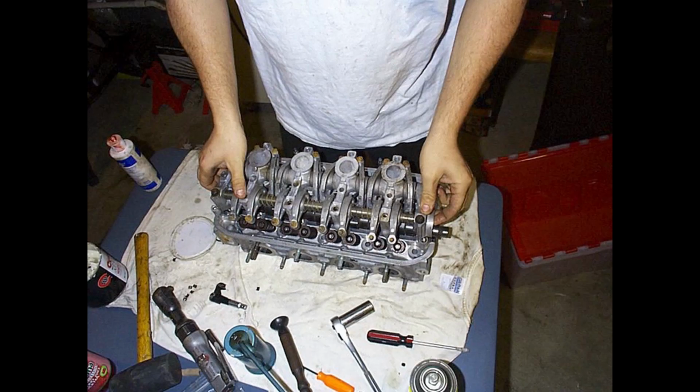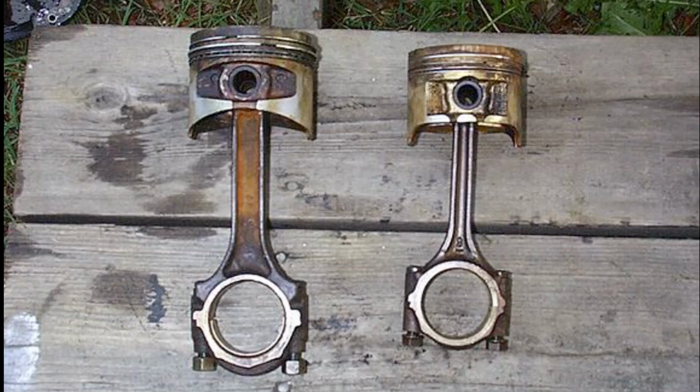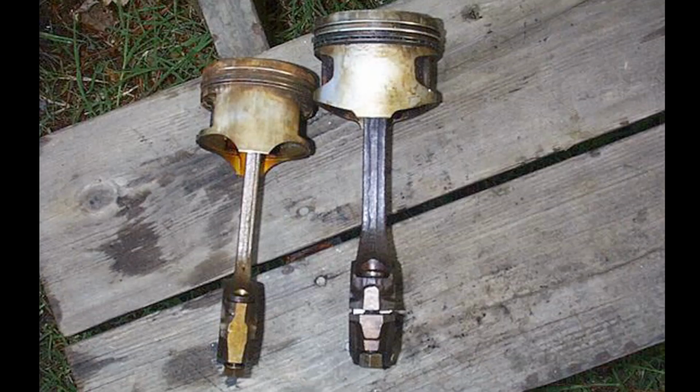We compared the internals from a 1.5-liter Civic and a 1.6-liter Hyundai. I think you can figure out which one is which. Look at the comparison of the 1.5-liter Honda connecting rod versus the 1.6-liter Hyundai. They're both forged. They're actually very similar in design, except that you could probably melt down the DSM parts and make 2 Honda connecting rods out of the same Hyundai rod.